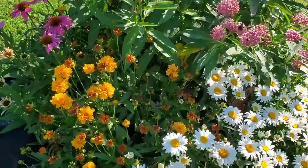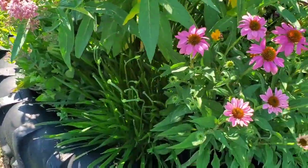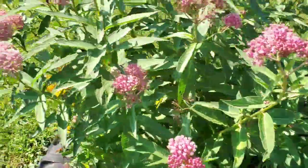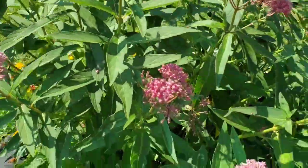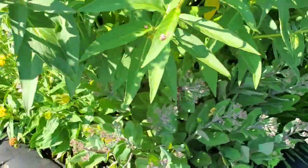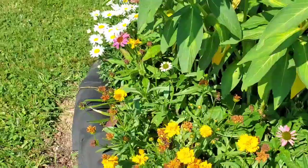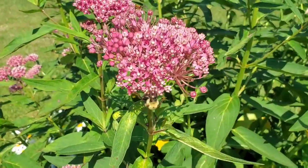So I have the daisies, tixie, coneflower, ornamental onion, a buddleia. Look at that. I just love coming over here. Okay, another coneflower, another tick seed, and another coneflower. We're back around. Isn't that awesome?